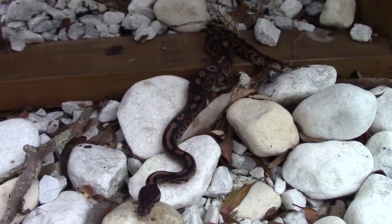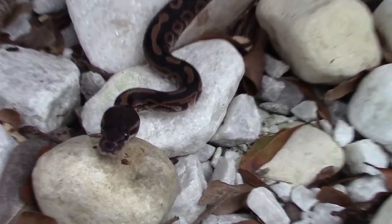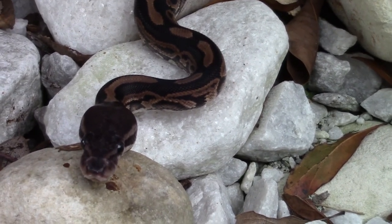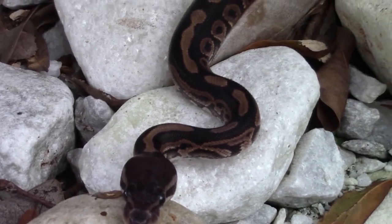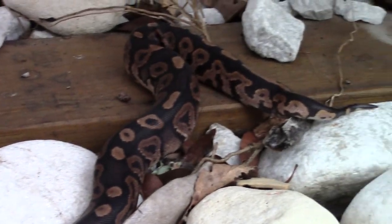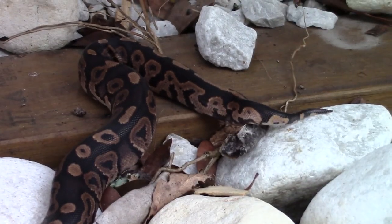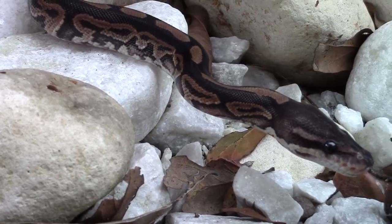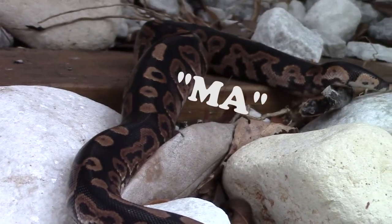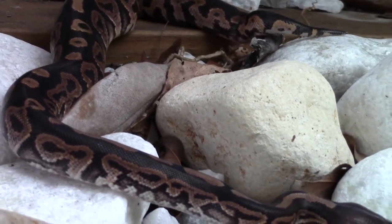And this one here is my absolute favorite from the clutch. I don't know what it is about cinnamons. I just absolutely love cinnamons. They are so cute. And this one here is pretty neat. If you look, you'll see the letters "ma" on the back by the tail. But I think cinnamons have some of the cutest faces, and I love the brown color in them. And there's that maw pattern again, M-A.